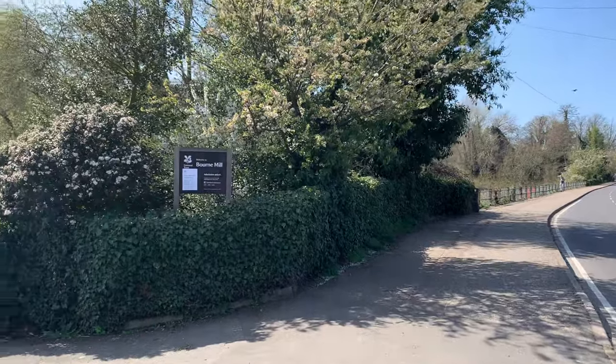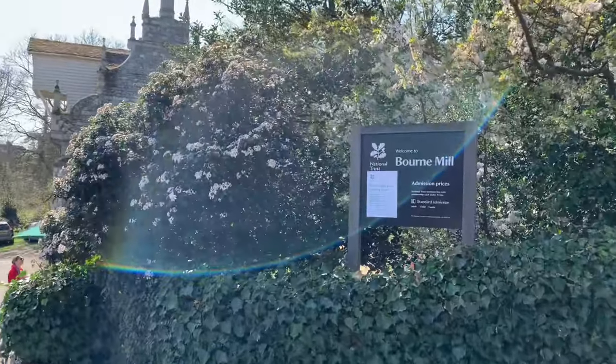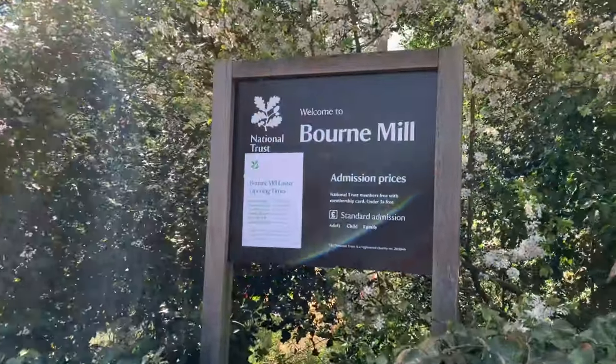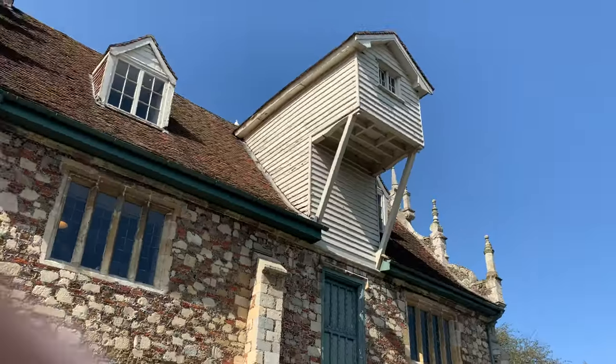It's our Bourne Mill admission. This is part of National Trust. How much do we pay for National Trust for a whole family? £70 a year, and you could go to any National Trust.